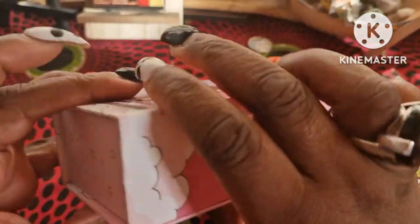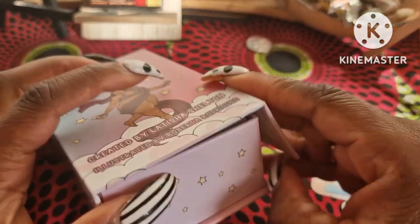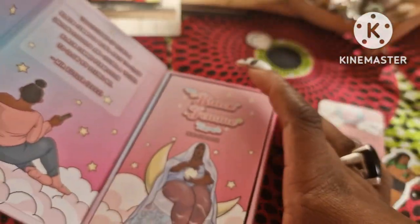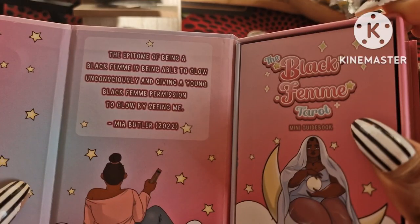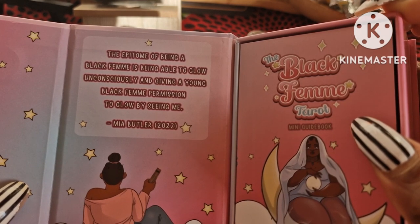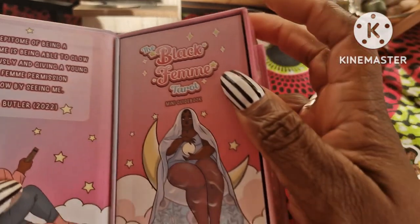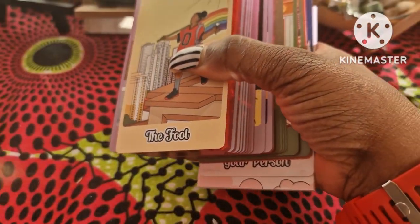And it's just got the Black Femme Tarot there and Luminati, which is the name of the person that created it. I think that's Letitia Shelton. So it's got a nice magnetic box. The epitome of being a Black Femme is being able to glow unconsciously and giving a young Black Femme permission to glow by seeing me, Maya Butler. So let's take these cards out. Oh, look at these.